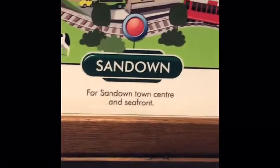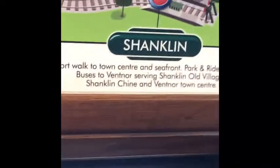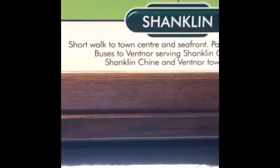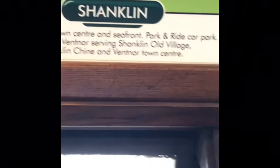Sandown Town Centre and Seafront, also bus stops there. Lake, for coastal footpaths to Sandown and Shanklin. Shanklin, short walks to centre and seafront, park rides to the buses to Ventnor and serving Shanklin Old Village, Shanklin Chine and Ventnor Town Centre. So these trains have a lot to speak for.